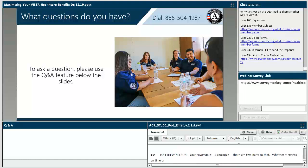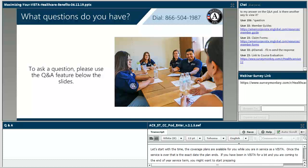These coverage plans are available for you while you are in service as a VISTA. So once your service term is over, on the exact date your plan is going to end. So be aware of that. If you've been in VISTA for a bit and you're coming to the end of your service term, you might want to start preparing to look for other coverage. Look at the healthcare.gov marketplace, for example.